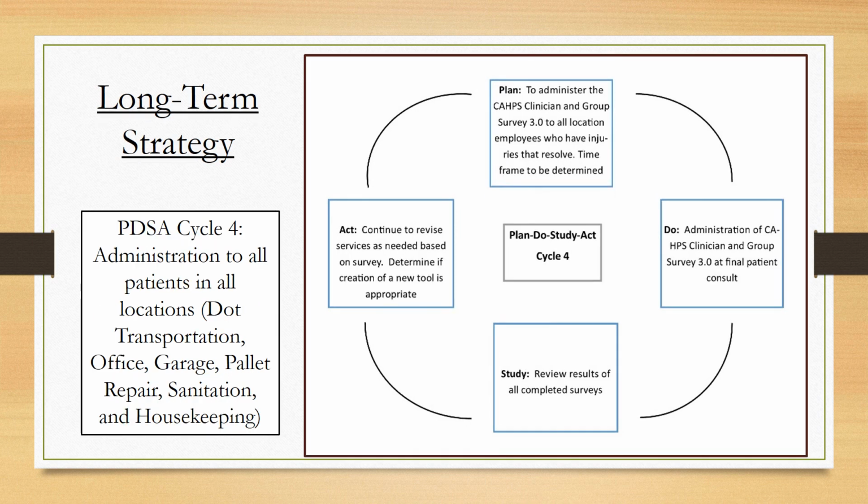For PDSA Cycle 4, it would be administration to all patients in all locations. So that would include our distribution centers. We have 9 across the country, ranging from California to Maryland. So we would also be wanting to include any of the drivers that we provide care to, office staff, garage staff. We have a pallet repair staff, sanitation, housekeeping. We do a little bit of work with all of these different domains within the business. So by PDSA Cycle 4, our goal would be to be able to administer this at the end of all injury consults with all employees.